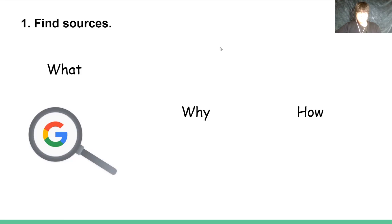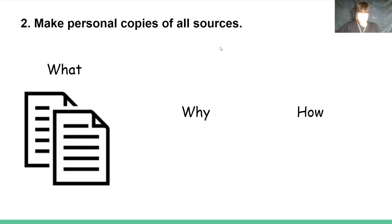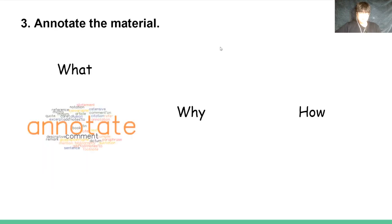Then how can you do that? Carney says break up your query into general chunks. Next, 2. Carney says make a photocopy or printout of all appropriate material, because these hard copies are portable. Then how can you do that? He says photocopy each source's bibliographies.